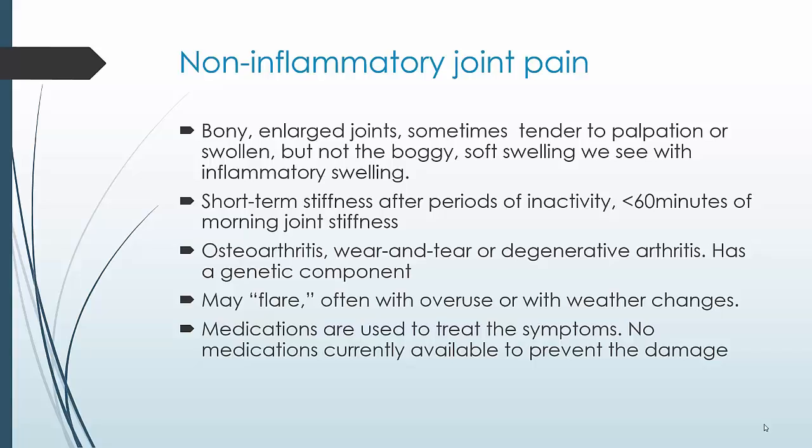Okay, non-inflammatory joint pain. Those joints might be big also, but when we examine the joints, say the finger joints, they don't feel boggy. They feel bony. They are enlarged, but it's a hard, bony sensation that we feel when we examine the joints. And sometimes they're tender, sometimes they're not. It just depends. Their joint stiffness is typically under an hour in the morning. Usually, I get in the shower, I get warmed up, I run my hands under warm water. They feel pretty much better.